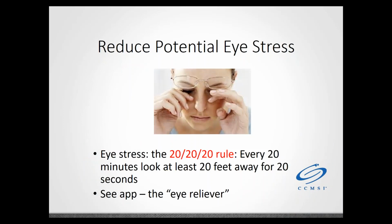So what can you do about it? There's what's called the 20-20-20 rule. What that means is every 20 minutes, look at least 20 feet away for at least 20 seconds, just to change up your focal point. And gives your eyes a little bit of a rest. There's a lot of apps out there that can help you with that, again, as reminders, like we just did with a timer on our phone to change postures. Maybe when you change postures, that's another good time to give your eyes a break as well, so you're incorporating both things at once.